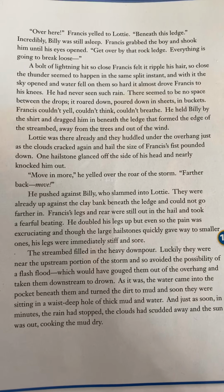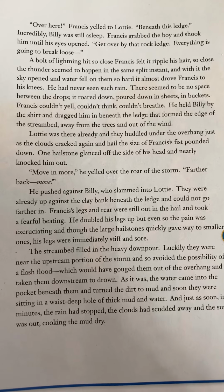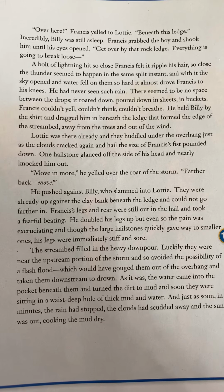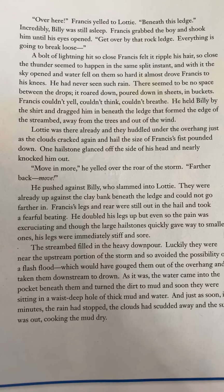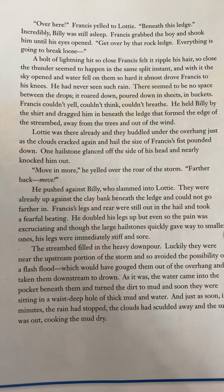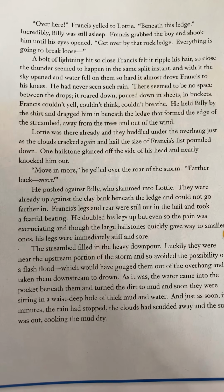A bolt of lightning hit so close, Frances felt it ripple his hair. So close, the thunder seemed to happen in the same split instant. And with it, the sky opened, and the water fell on them so hard it almost drove Frances to his knees. He had never seen such rain. There seemed to be no space between the drops. It roared down, poured down in sheets, in buckets. Frances couldn't yell, couldn't think, couldn't breathe.